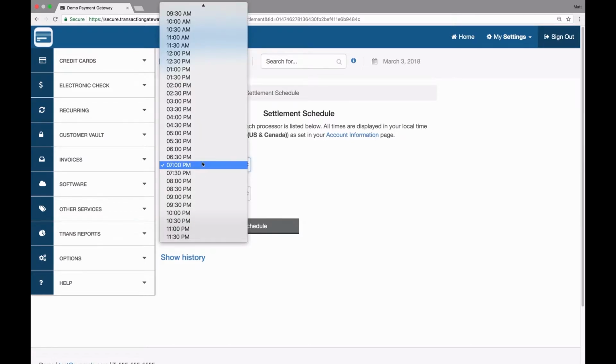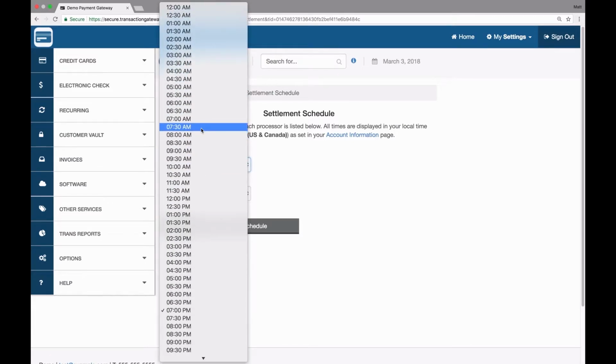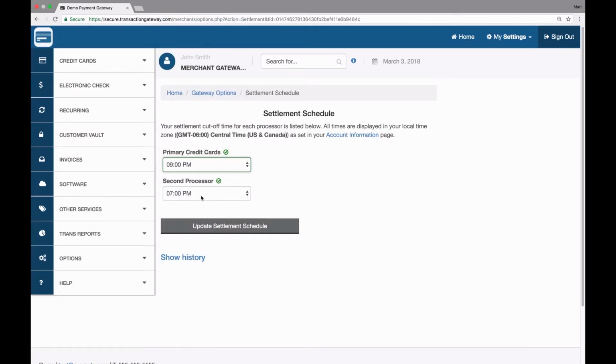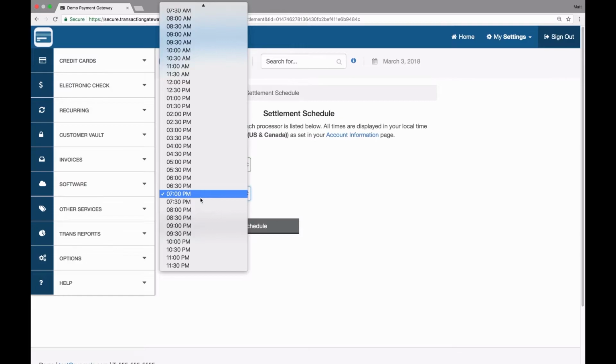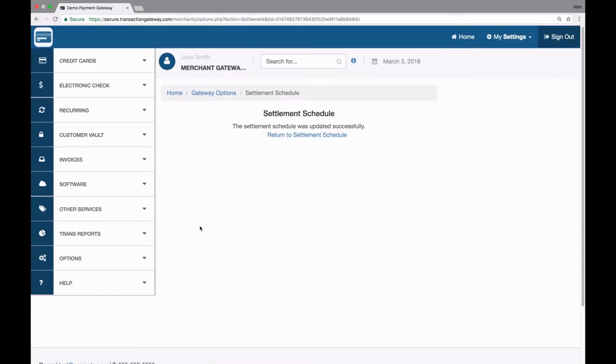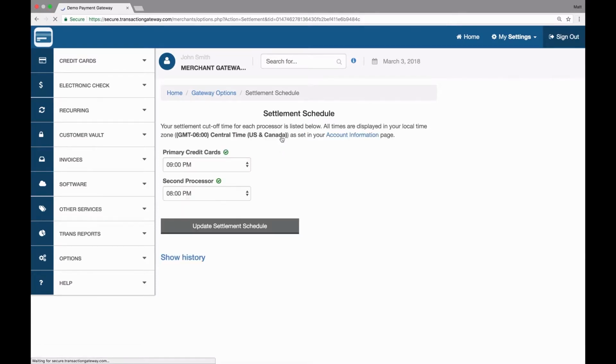I can select the dropdown and choose whatever time I want throughout the day, any half-hour increment. Now let's say my business is open past 7 p.m. and I want settlement to happen at 9 o'clock. I can change this to 9, and this one, I'm going to change it to 8 o'clock. I can go ahead and save those. My settings are saved, and I can return to the settlement schedule page to see the reflected times.